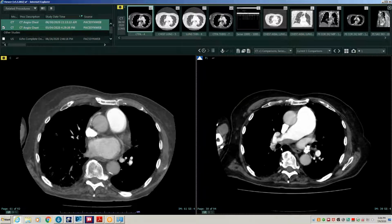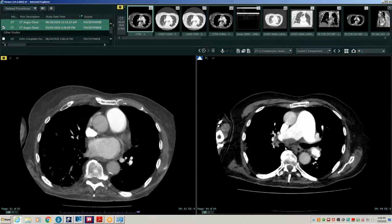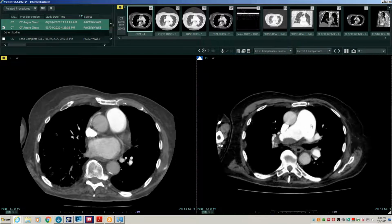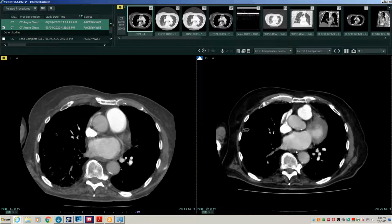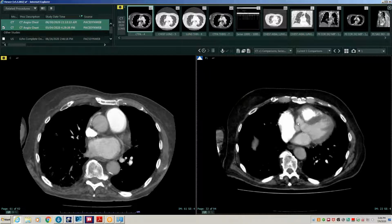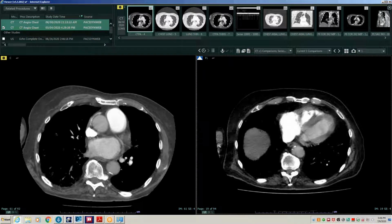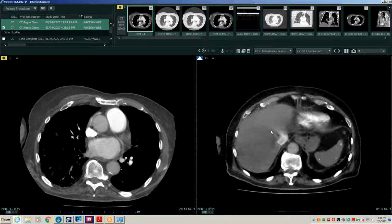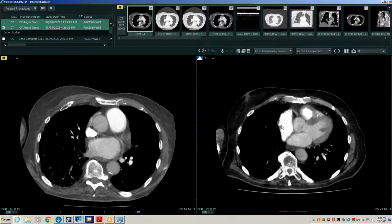As I keep looking through, there are these really big bronchial arteries, and really the main pulmonary artery is very large, so I sort of wonder about, almost like an Eisenmenger's. The right ventricle wall is really thick, and of course he had an echocardiogram where they said the right ventricle is normal, and I was like, yeah, but that wall is really quite thick there. So I think it's pretty long-standing pulmonary hypertension.